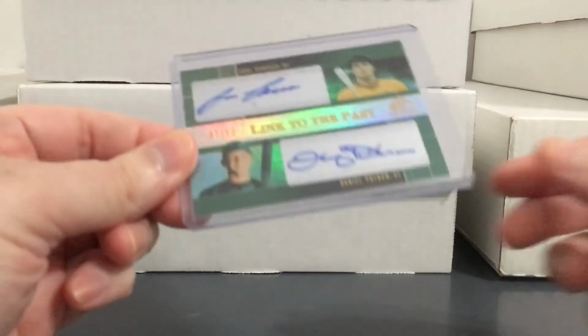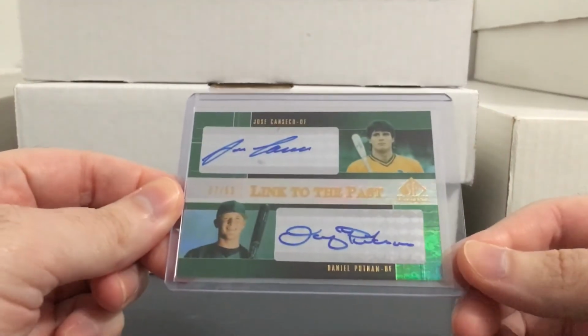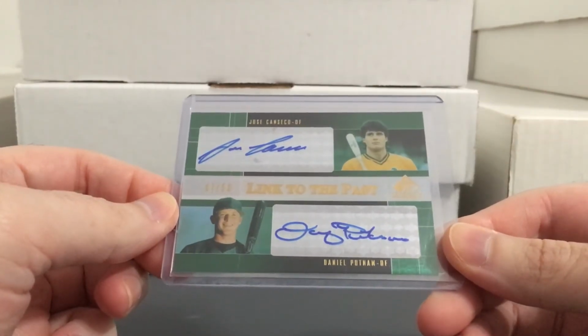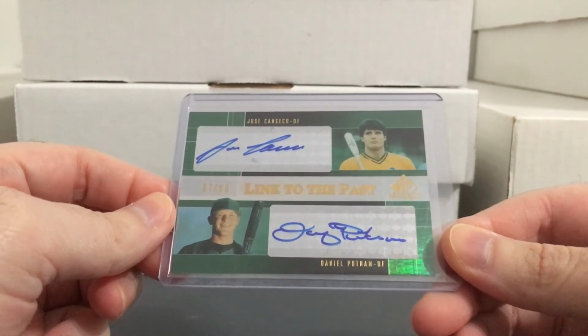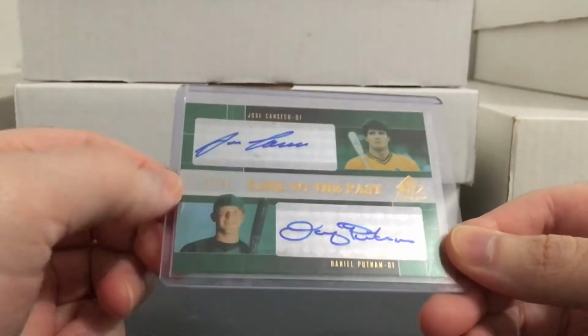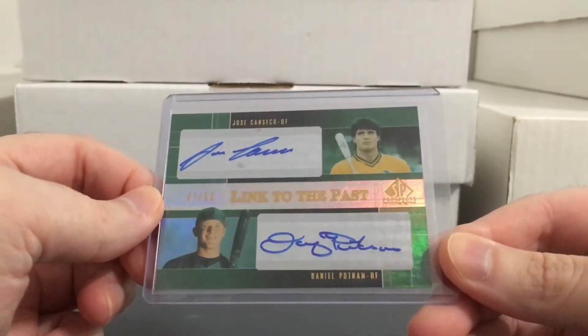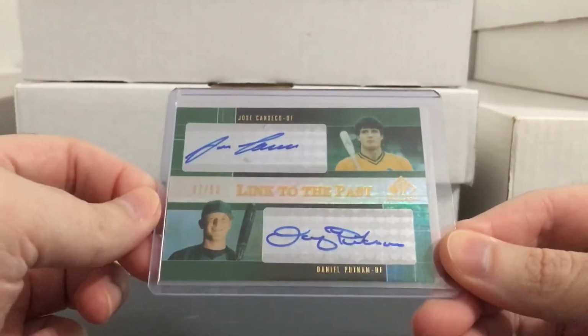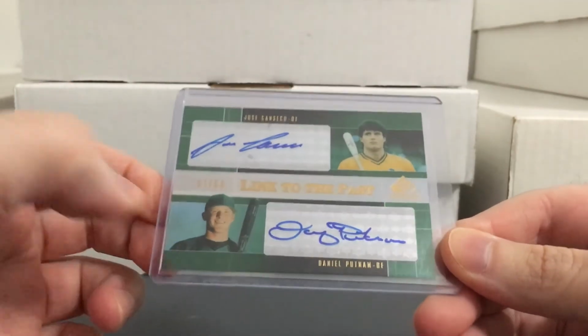The Oakland A's are up next, and I had a few Oakland A's hits. Chose this one, this dual autograph with Jose Canseco and some prospect at the time that I'm sure they hoped was going to be the next Jose Canseco. That's numbered to 50. So yeah, I pulled this card from a box a while ago and just liked it, so kept it all this time. But yeah, I have no idea who Daniel Putnam is.